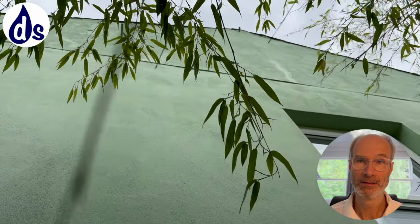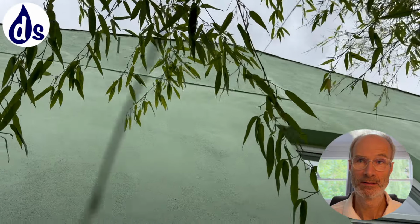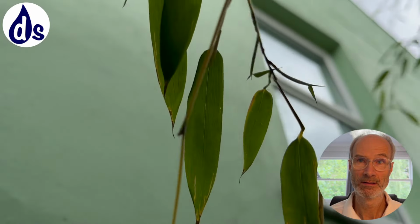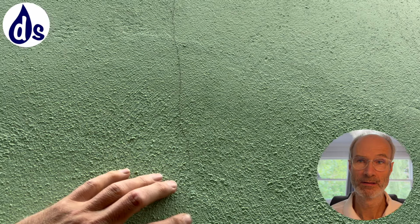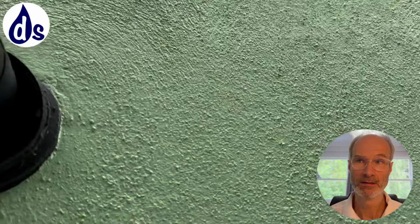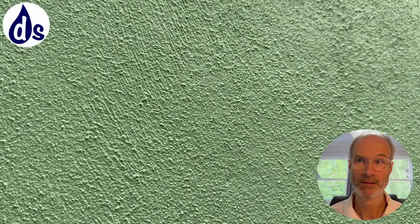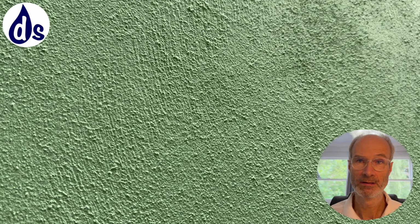So it wasn't re-rendered above that, the roof line basically, the ceiling line. But it's just patched up. I'll have a better look at that. Some of these cracks don't go the whole way through, but I'd say there's a good chance that most of them do. The solution is relatively simple, but the problem is that it's an ongoing issue that will come back regularly.